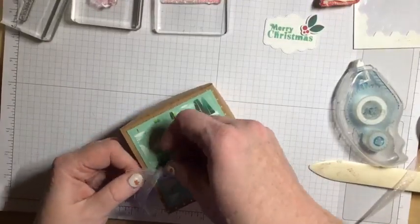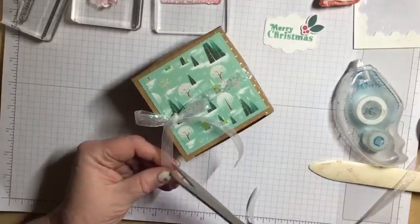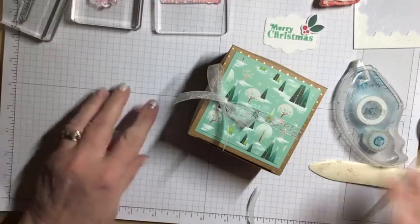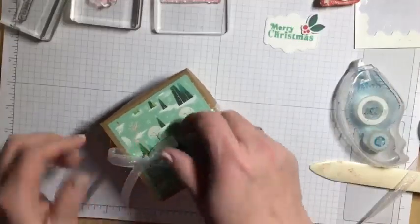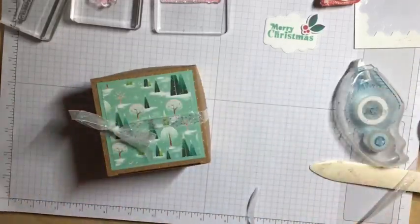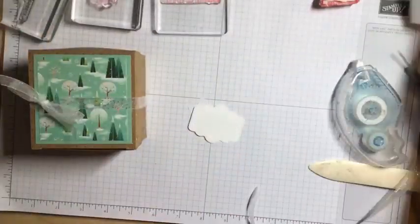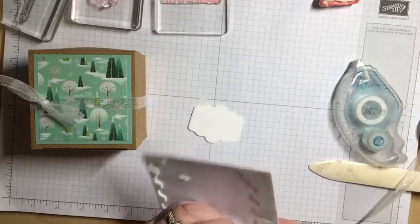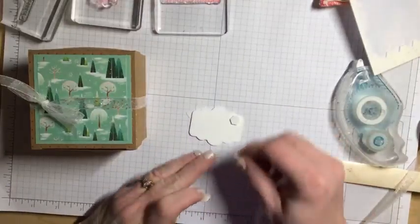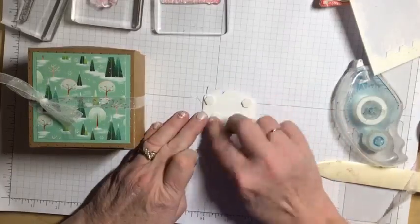Like I said, it's the worst thing I ever have to do on live television or live video, tying a bow. Okay, so I have my bow. It's all set to go. And now all I have to do is add my tag. I'll use dimensionals for that, and I'm going to do the same thing. Just put my dimensionals at the top and the bottom so that the ribbon will sit in between the dimensionals.